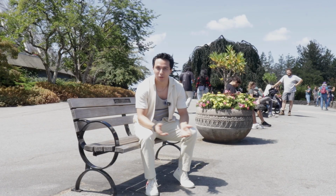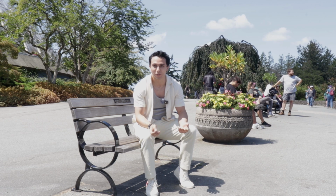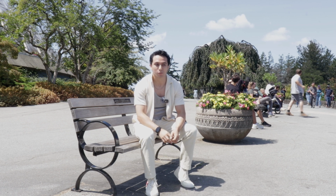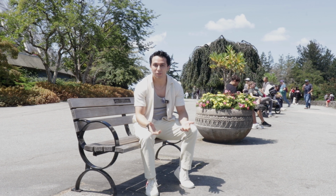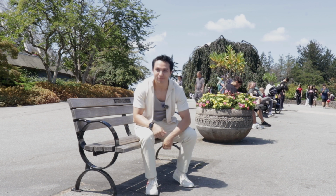So we're here at the Bloedel Conservatory, and fun fact, this place was made for Canada's 100th birthday in 1966. The goal that they had in mind was they wanted to have a place with a bunch of exotic plants and animals so that people could learn about them. Now, as of today, there's over 100 different species of birds in there and 500 species of exotic plants. So let's go check it out.